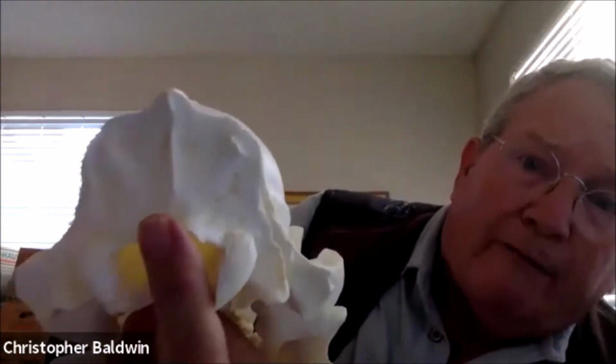Now, a reptile will have one located at the top. A bird will have one located at the top. That's easy to remember. Birds evolved from dinosaurs, so they both have one occipital condyle. Okay, fish have no occipital condyles, so they can't move their head.